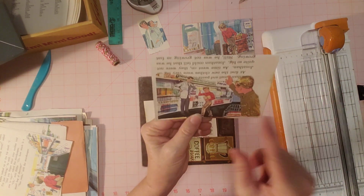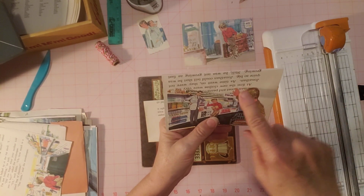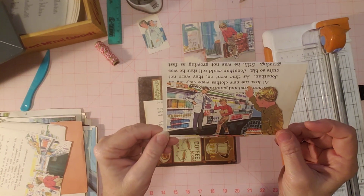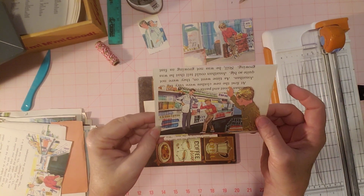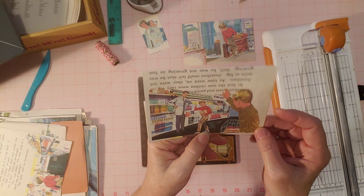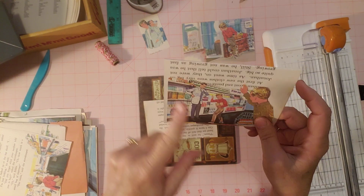So what I did was take another page from the book, and of course I created scraps this time, but I fussy cut out this little picture here. I thought it was really cute, of these boys in the grocery store. And I love this. I made sure I kept this shelf here. I thought that was really cute because this book is pretty old. I think it was 1961 or something like that, 1960 something. And so yeah, I just wanted to keep that shelf, and the 2 boys and this guy.